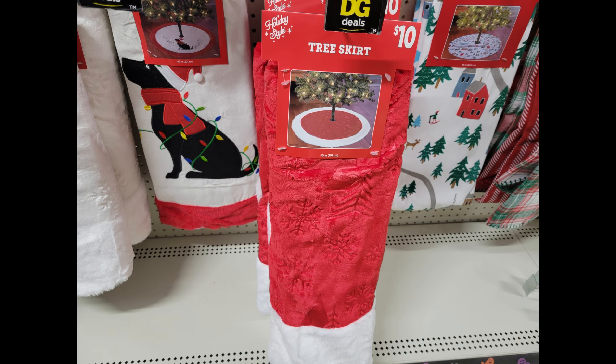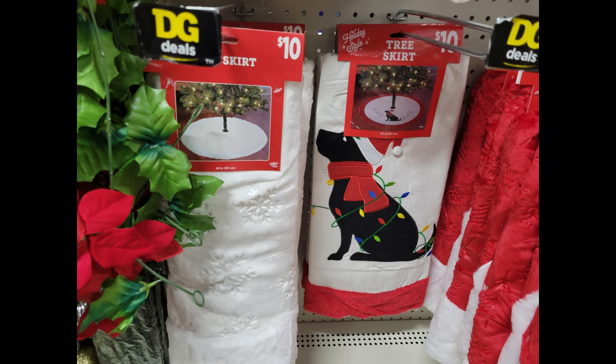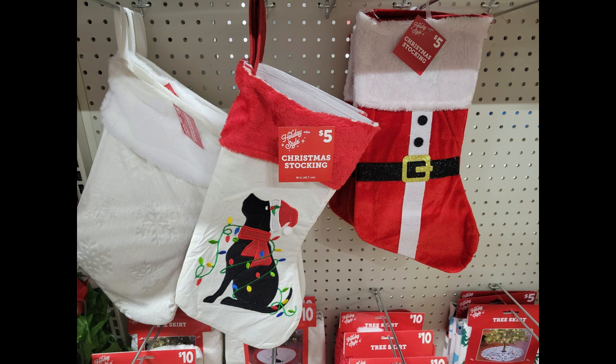And then we have some more tree skirts. Look at all these. We have doggies down there with Christmas lights tied around them. We have our Santa one, the red with the white. And then I love, love, love the all white snowflake one there for $10. Absolutely love everything about that. And then we have the stockings to match the tree skirts. How can you not be obsessed, right?